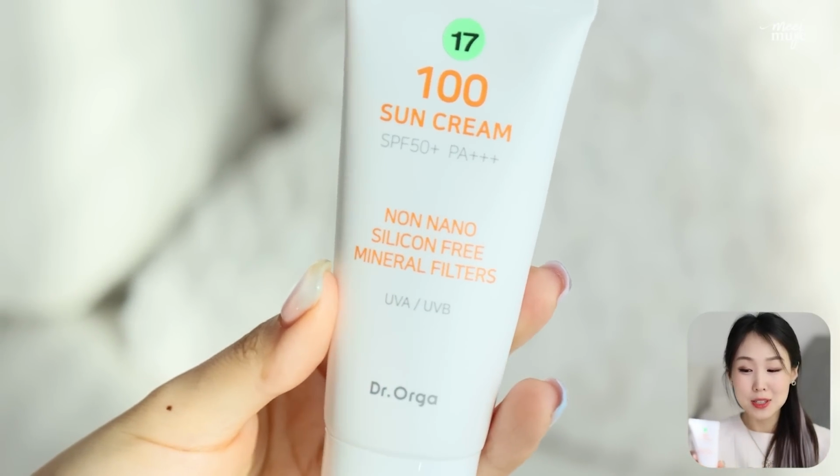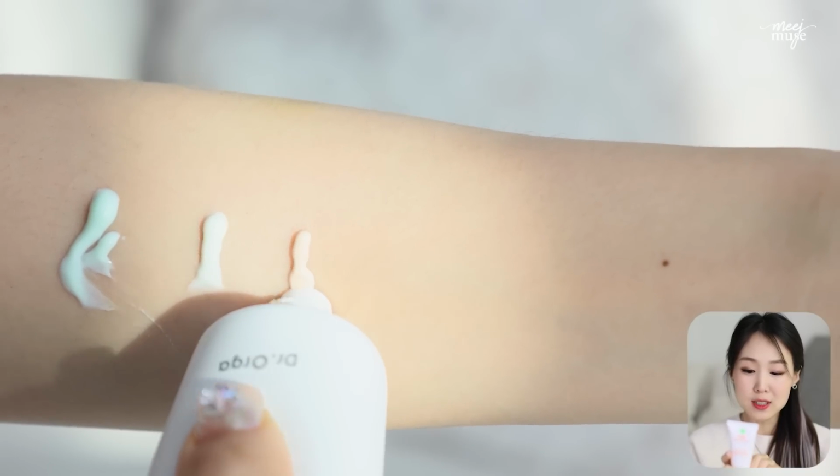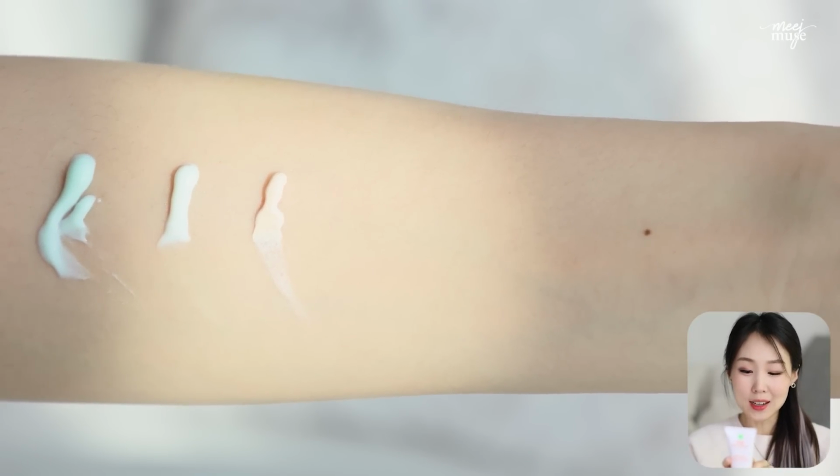But this one is a mineral or physical filter, which is good because it doesn't enter the bloodstream. It just uses zinc or titanium dioxide to block the sun's rays, and this is UVA and UVB, so it's broad spectrum. It's silicone free, which is really hard to find. It's certified clean, cruelty free, reef safe, and it also contains organic ingredients, about 34.82%, and 100% natural ingredients. I don't know what else you can do to a sunscreen.